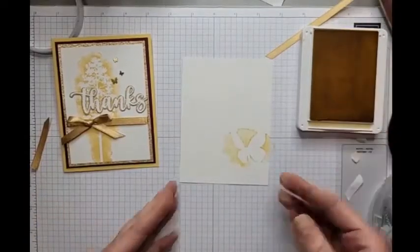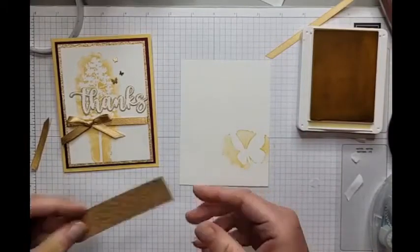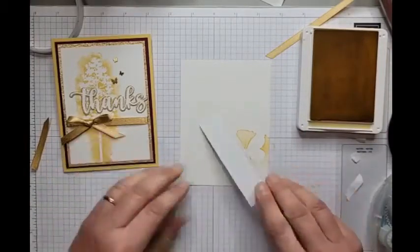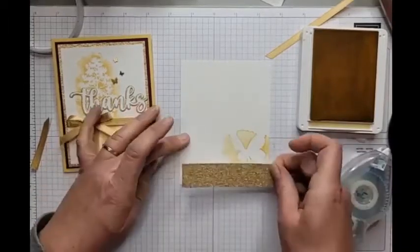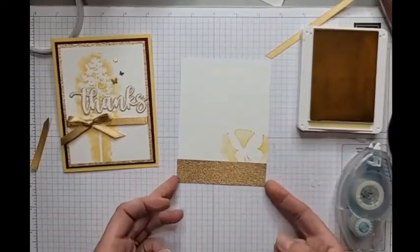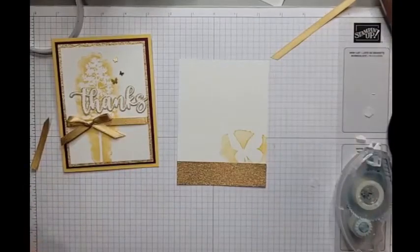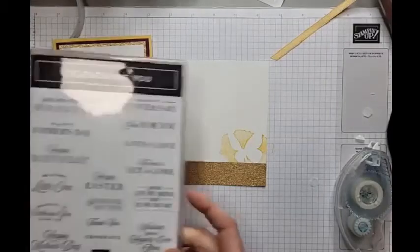Okay, so pretty, right? Then when I was cutting my metallic paper, I ended up with this little piece here. And I don't want to waste it because it's so pretty. So I'm just going to adhere that to the inside bottom. Okay, and I love how it layers over the butterfly like that. Isn't that beautiful?